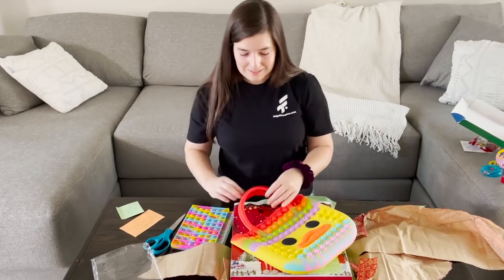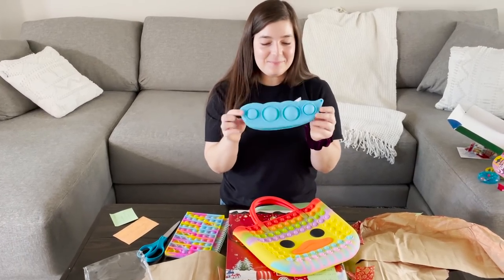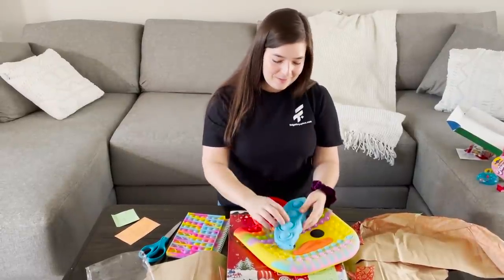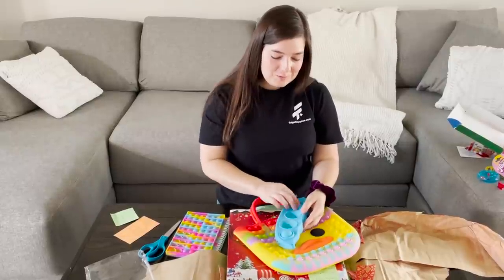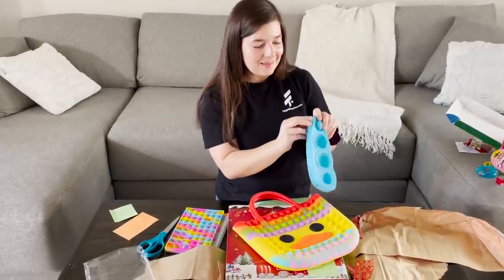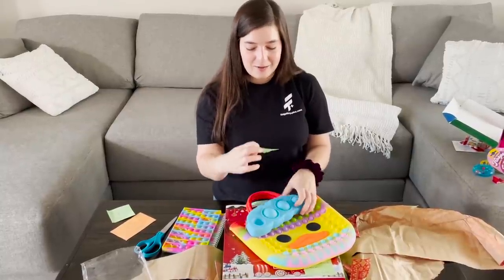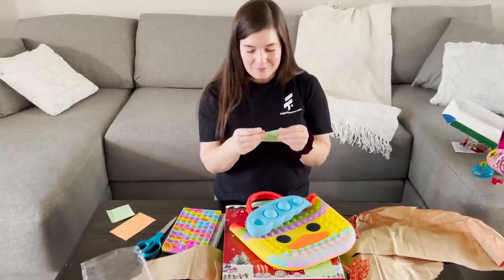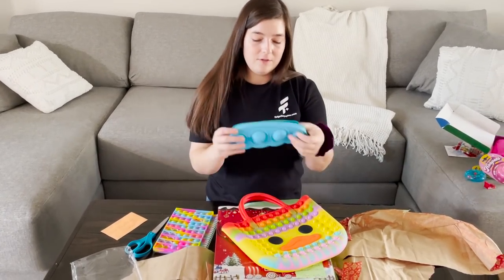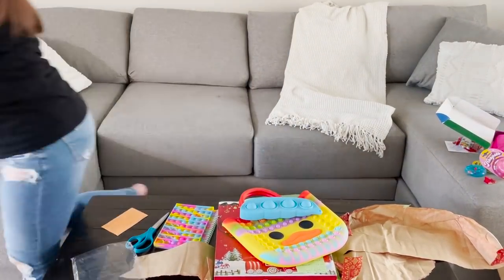Okay, what's next? Oh my gosh. It's a pencil case that looks like our pea pod. Oh my gosh. They're so big. They're so big, I love this. Amazing, and she put a surprise note in here too. So sweet. Okay, I love this so much. One second, I'm gonna show you one of our normal pea pods.